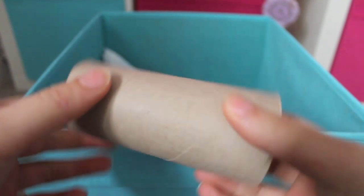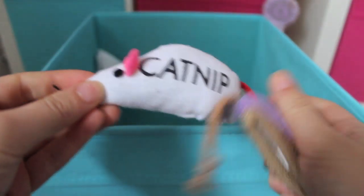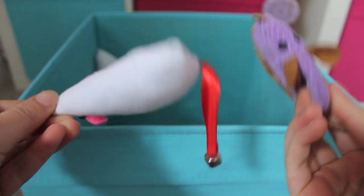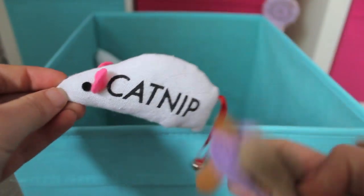I then have a spare toilet roll tube. I'm collecting these at the moment so I can make something. I then have some gloves to hold Mr. Nasher, aka Jaws, also known as Mickey. I then have 2 more toys which are also Ozzy's, but he wasn't really too fussed about this one. He did like this one because I put the catnip in there. But I might give that one to Tiggs.